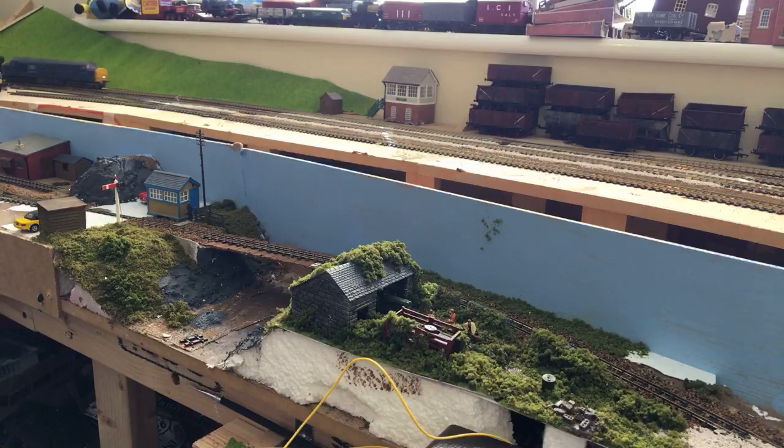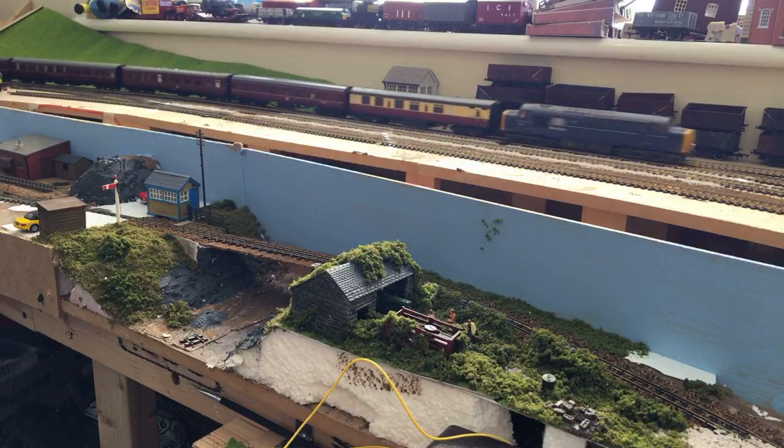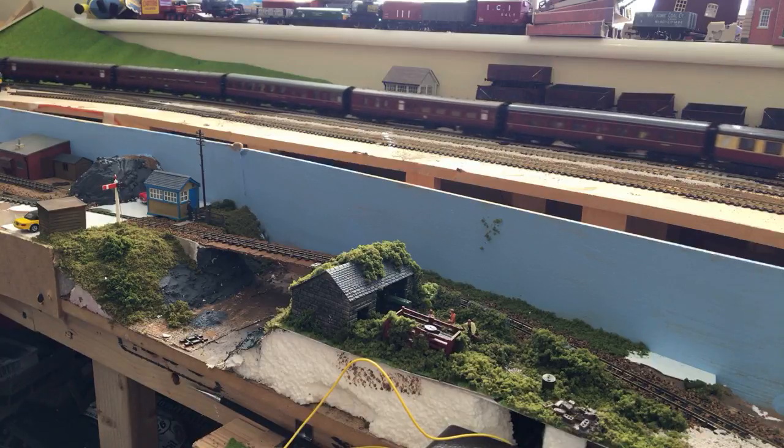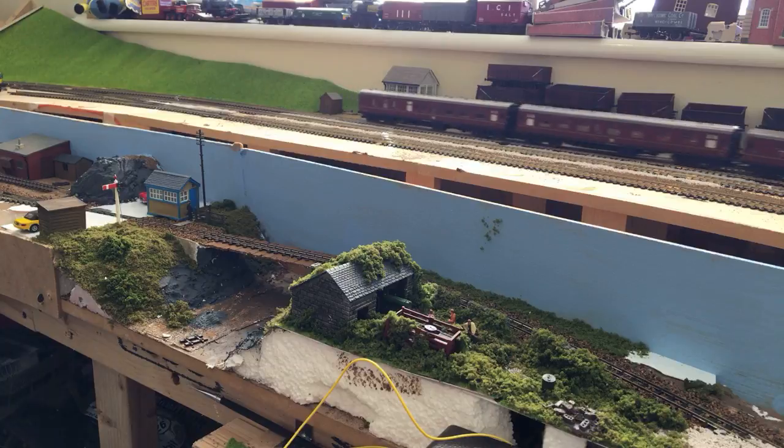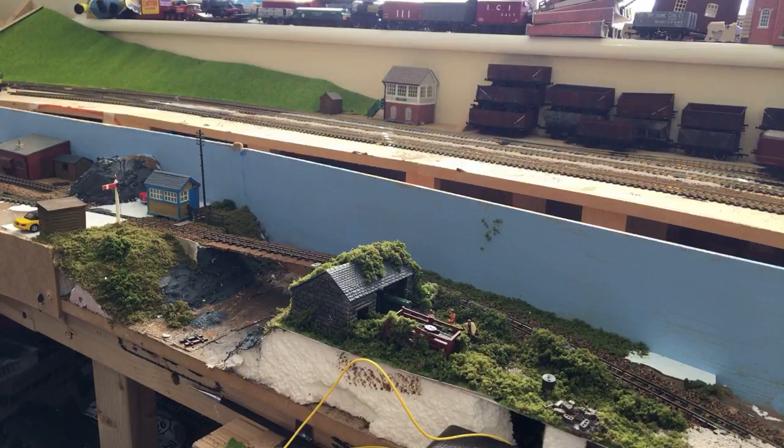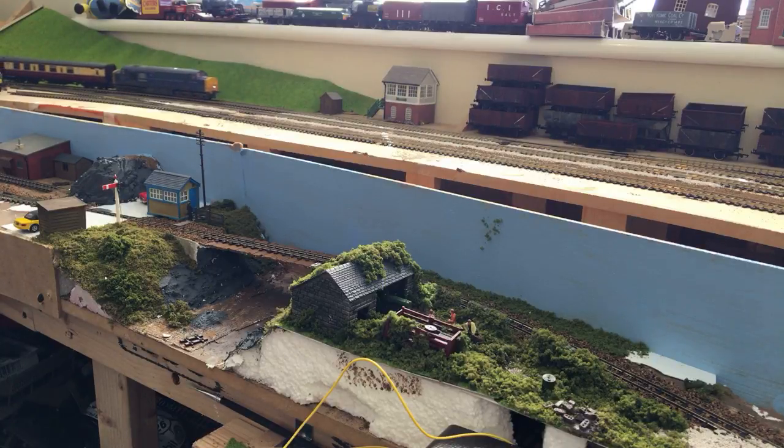I have to get some kind of uncoupling technique for these nowadays trains. I'm sure there's something like that though. So I've got a nice loop in the station where the trains can run around. Always good. I might send the little diesel down the line and take the coal train up the line.